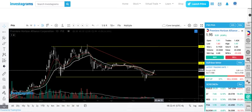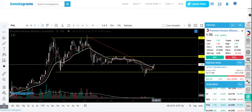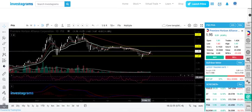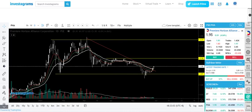So I would wait for a consolidation phase here, somewhere here, or a nice bullish pattern before buying, and also really a spike in volume. Because here for now volume is very low, so it doesn't look legit. Alright, so let's continue.